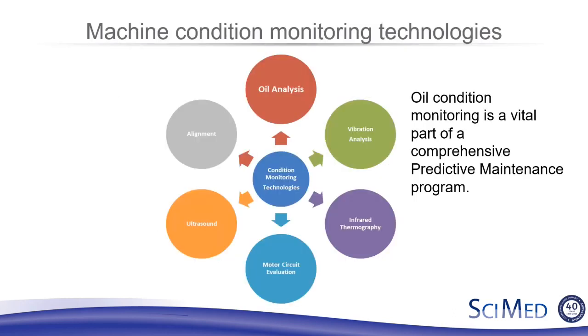Now, if we look at the machine condition technologies available now, we see a whole range of them, of which oil analysis is part. It is a vital part of this, but you do have other techniques that go hand in glove with it, like vibration, ultrasound, infrared, thermography, etc. So we're going to be focusing on oil analysis.